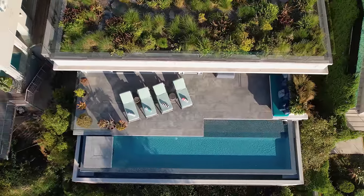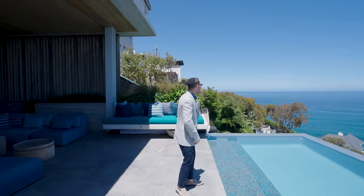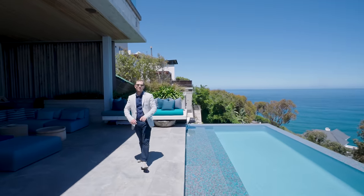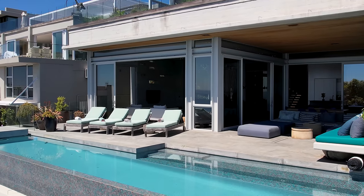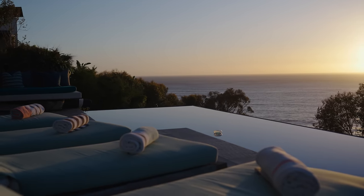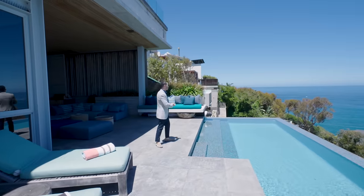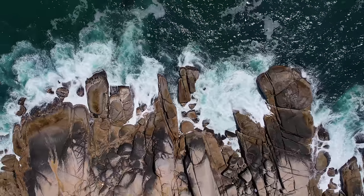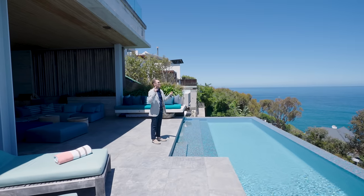Beautiful lap pool, heated, in front of me, infinity edge, overlooking the ocean. This is a fantastic space. We've got sun lounges in front of me as well, just facing that way, and the sunset's right there. I can hear the waves crashing on the boulder outcrops below. I can see them. I can literally see, like they're in front of me, the waves crashing. I can hear birds chirping, the butterflies flying around.